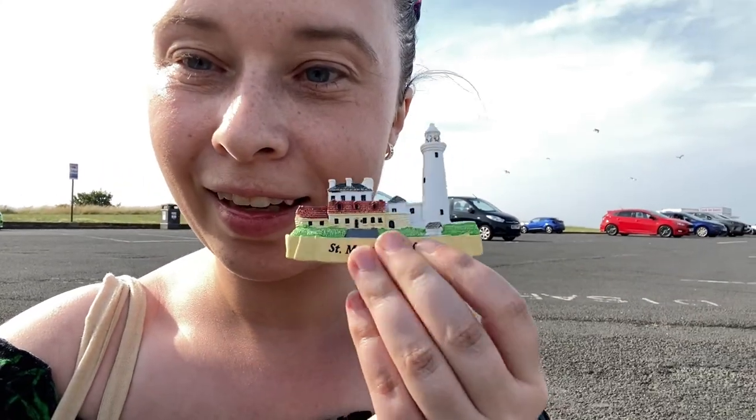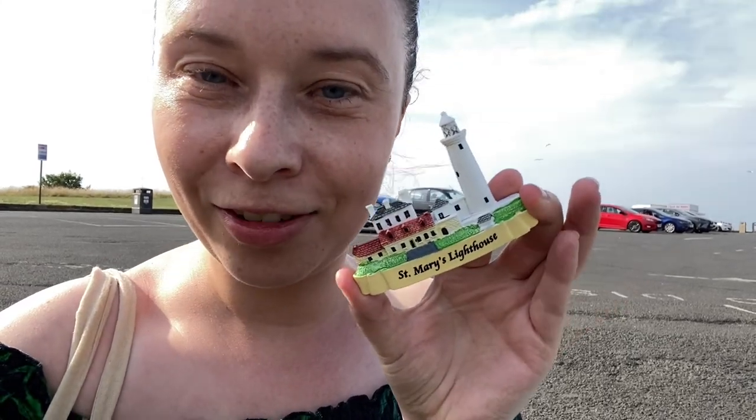Popped into the little gift shop that was there. I picked up a little bag there. Let's just try and get it out without it blown away. Little magnet, hold on. There we go. I'm hoping to find a little Whitley Bay one as well, but we'll have to see. But got another magnet to add to my collection.